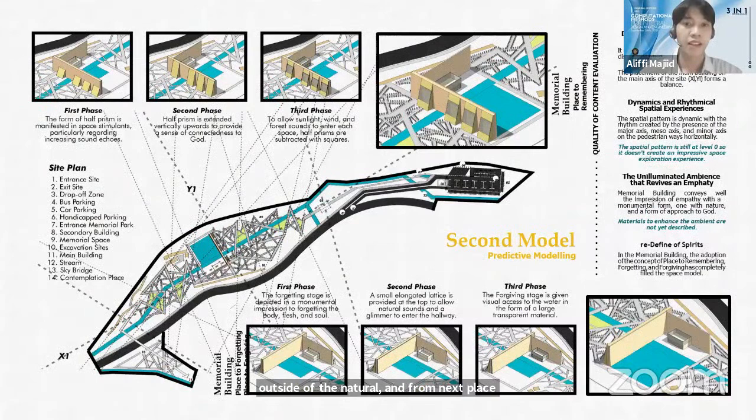And this is my second model. On this stage, I focused on buildings because two parameters have been added, which are mostly about the scenery of the Memorial Park. To begin with the remembering stage, the cube of the space was cut and extended vertically to increase the angles of the sun. After that, the biggest plane was subtracted to allow access to the natural environment. Furthermore, the forgetting stage left a monumental impression and has small elongated openings to allow sun and glimmer to enter the hallway. Moreover, the forgiving stage is given visual access to the water and river with a transparent material.